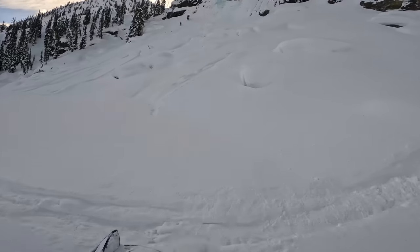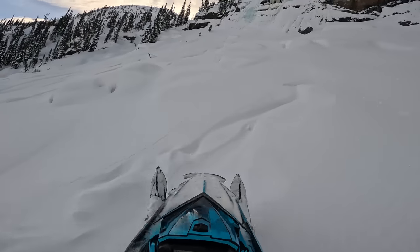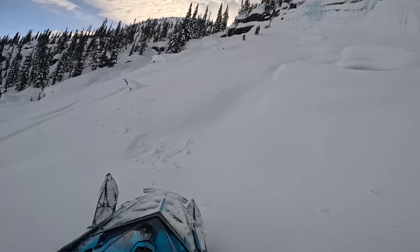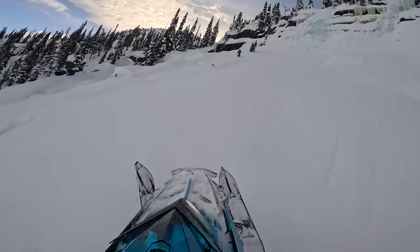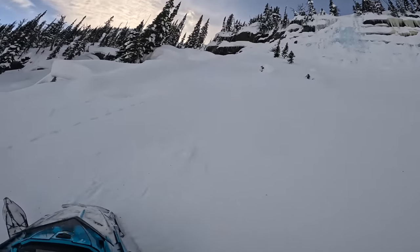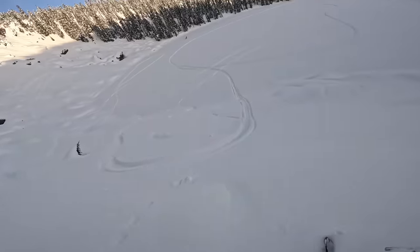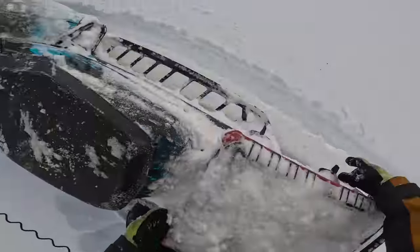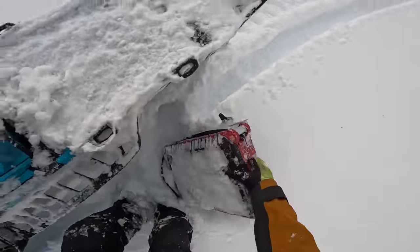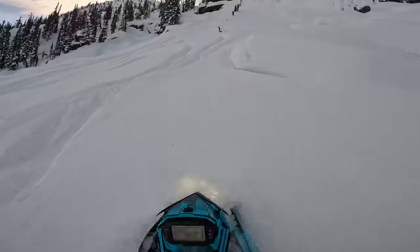Yeah. Steeper than it looks. Oh, can't get up there. Let's see what kind of difference that makes.